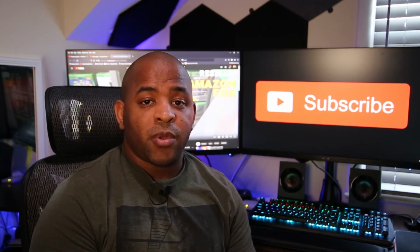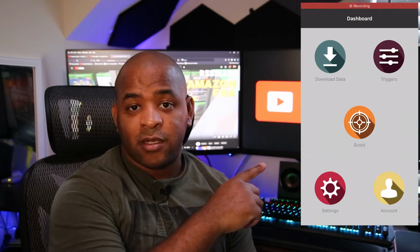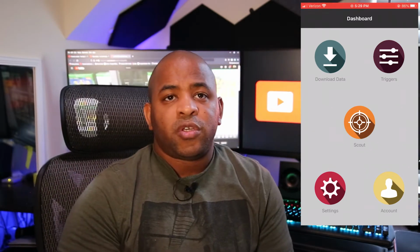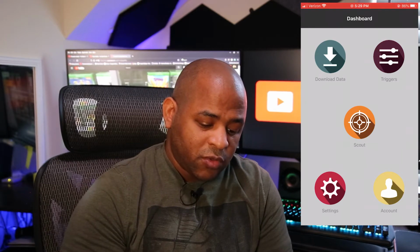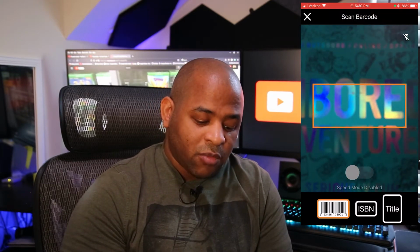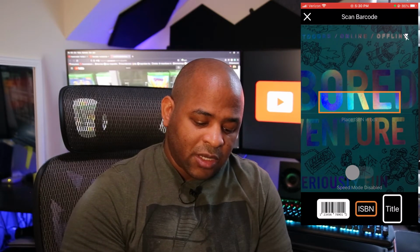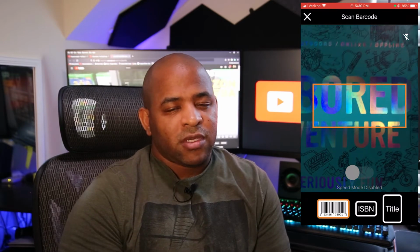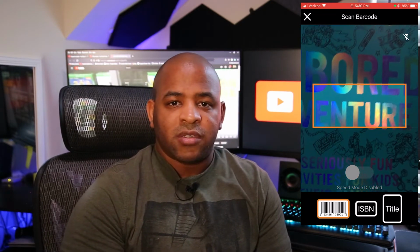So we're going to open the app here, and I'll put everything that I see on my phone on this side so you can see it as well and kind of go along with me. The app does have a feature where you can scan the books. You can use the camera. You can scan the barcode, you can scan the ISBN, or you can attempt to scan the title of the book. The title really doesn't work out too well, I've seen, so I try to stick to just scanning the barcode or the ISBN number.